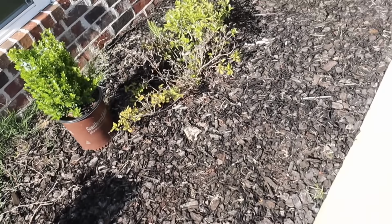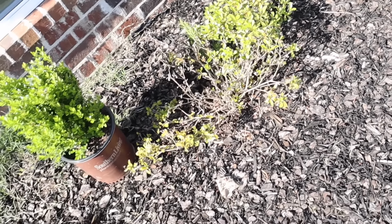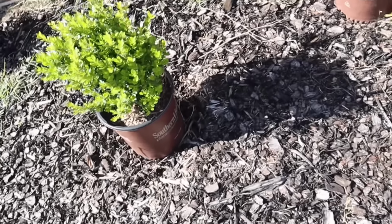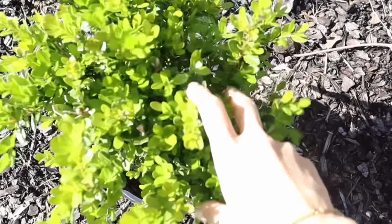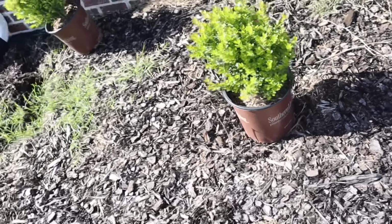So over here I had planted in the front of our yard in our landscape some azaleas, and 2 of them did not make it through that really cold spell that we had a couple of winters ago. And so I knew I wanted to pull them up and do something else here.